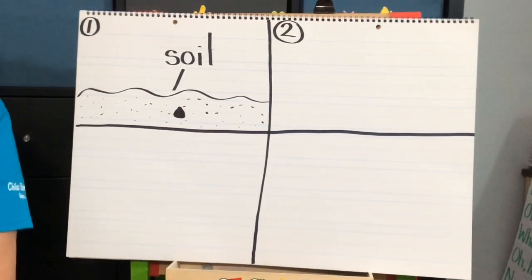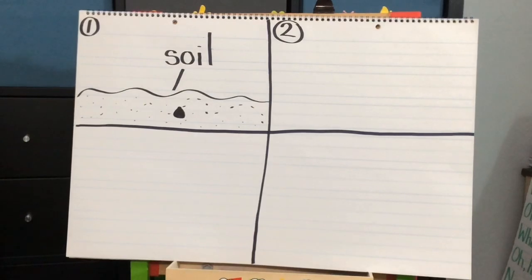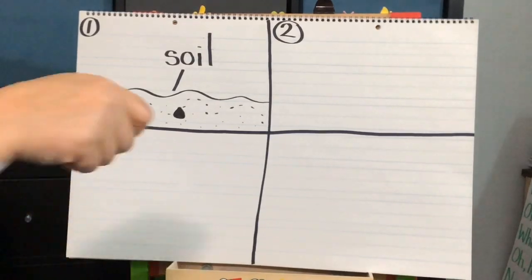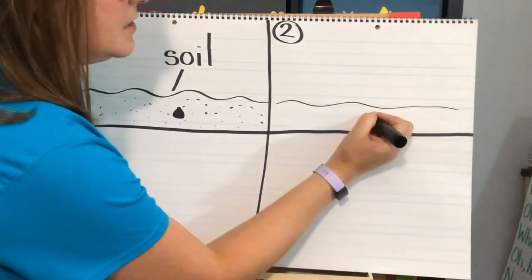What do we need to add to that soil to help it grow? We need to do something, or Mother Nature needs to do something. Do you know what that is? If you said water the seed, you are correct. You need water. So I might draw, you can draw yourself with a watering can watering that seed, or I might draw my soil again and my little seed down there.